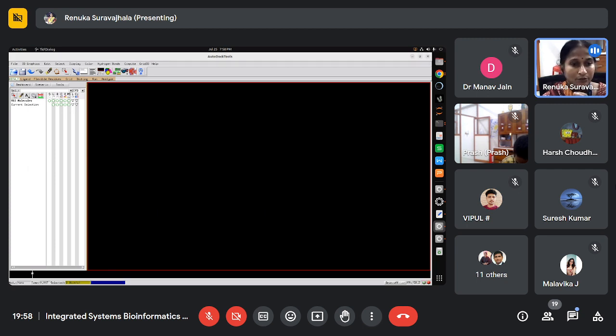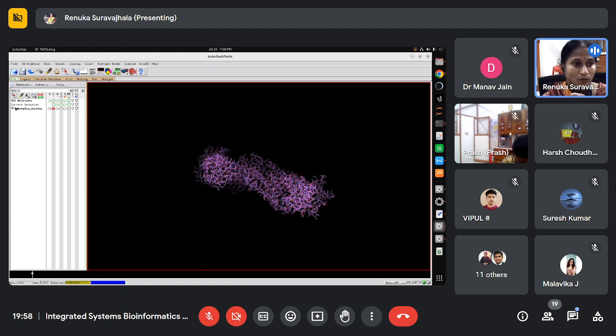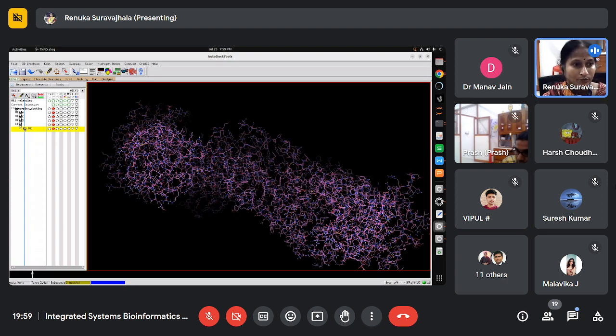So I will use this, and here it has both the protein and the ligand. This is the extra one, which is the ligand. So where is it? Here we are able to view where it is. So here it is.